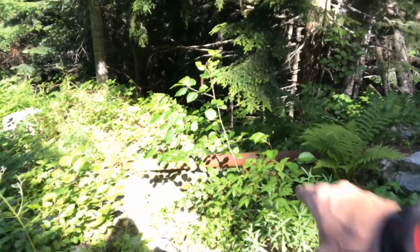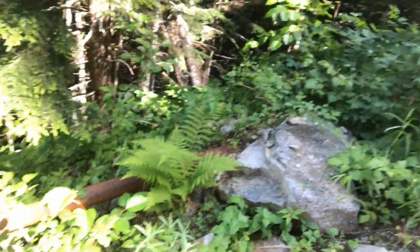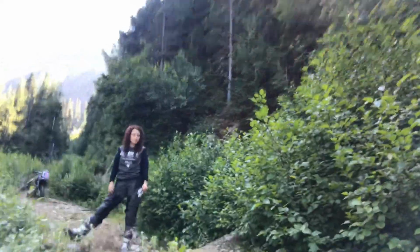Well, we're probably about three-quarters up the mountain. The trail's getting really sketchy with cross stitches and extremely loose rock, making it hard to ride up. As you can see here, Cheyenne's bike, the rip-up marks, it's so loose. But I think we're getting closer because there's a reason this piping's here. So stay tuned. Hopefully we'll be getting up closer to the mine.